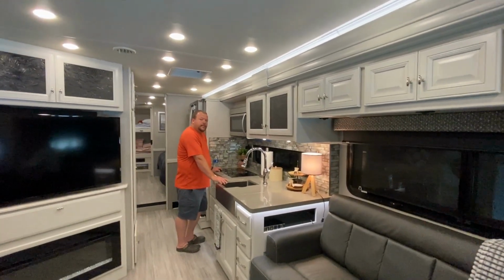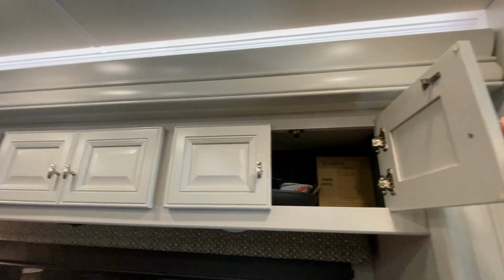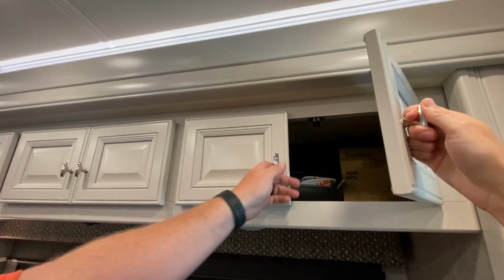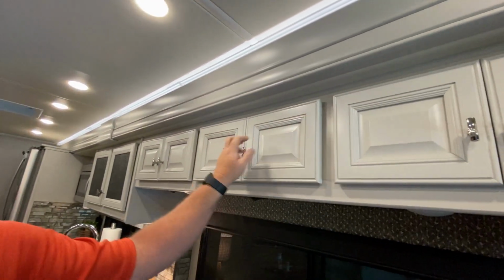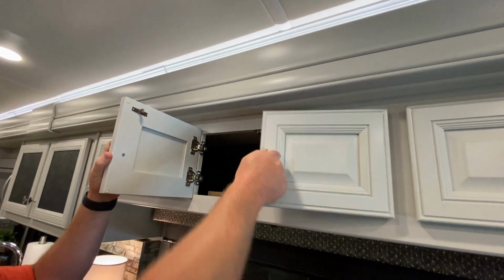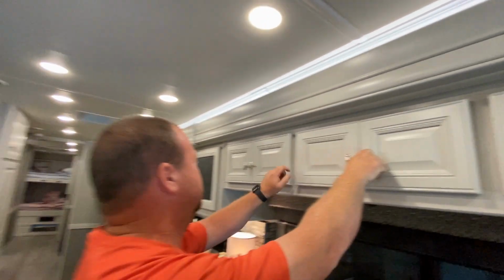All right, so let's move on to some of the cabinetry in the kitchen. Up here, obviously, we have these 3 compartments that are pretty deep. That's where I keep some of my pots and pans, a few of them. We don't carry very many. We're not full-timers, we're just part-time. We stay very minimal in our storage. Just some trays we have and outdoor eating stuff.